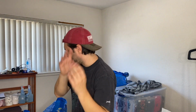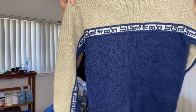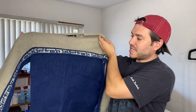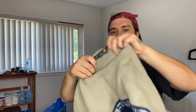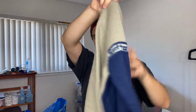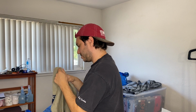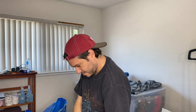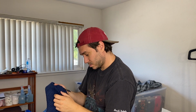Or the style, sorry. Here's a vintage Burton sweater. It's pretty cool. This actually says Burton on it. It looks like a different language, but it says Burton. And there's the tag. Made in India. Definitely vintage. It's a size large. It's a women's large, so that kind of hurts it a little bit. What's it made out of? Oh, it's made out of wool. Cool.